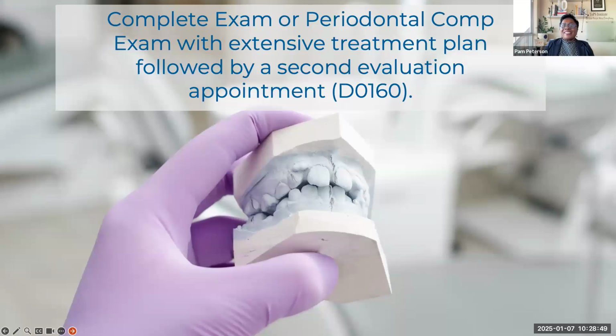The first, one of the codes that we talked about earlier that was revised, is the D0160. This will sound like I'm repeating, and I love repeating. This is a detailed and extensive oral evaluation code. Like I said earlier, this is not a standalone code. It must be followed by a comprehensive exam code, which is a 150, or a periodontal exam code, which is a 180. The frequency is not as rigid. There are some payers that'll pay up to twice a year. Always trust but verify and get a breakdown of your insurance savings.